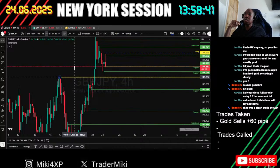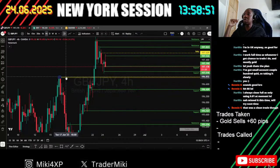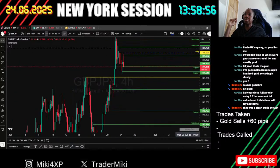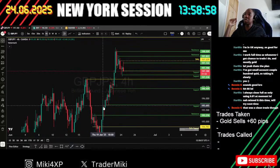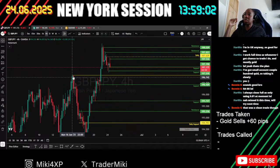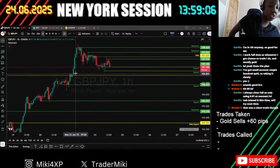If it does continue to pull back and we break this low here, then I want to see what price does at 196.8, because then we'll be retesting a 4-hour resistance, like a break and retest, and then a bounce up, and we'll still have this uptrend structure. We're just retesting the last high, so we'll see with pound yen.